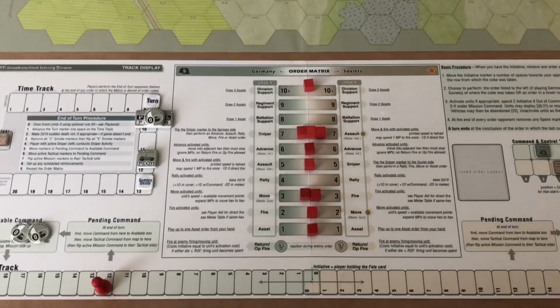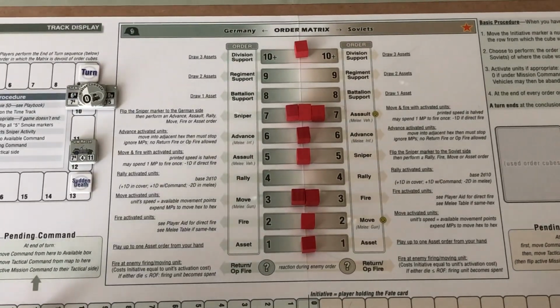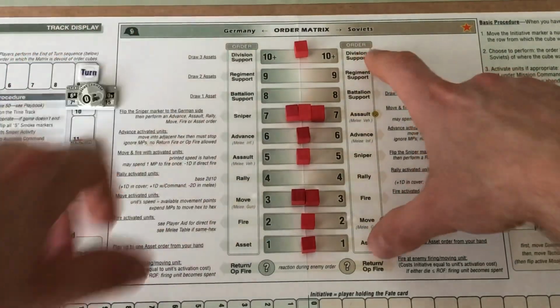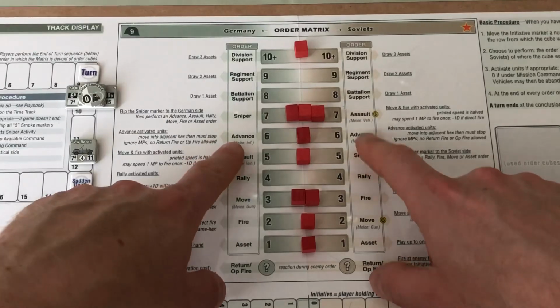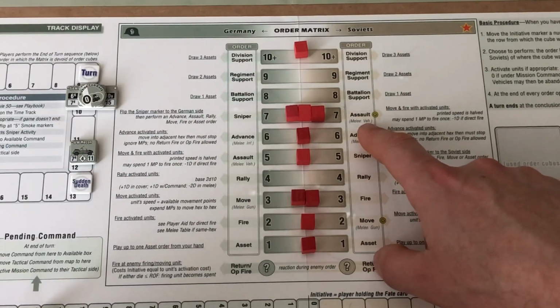The central part of this additional track is the order matrix, because Fighting Formations is a special game in which we will be using a special order matrix. On this matrix we have different kinds of orders, both Soviet orders and German orders, ranked from 1 to 10. As you can see, those orders can be different on different levels. For instance, on level 7, the Germans have a sniper order, whereas the Soviets have an assault order.